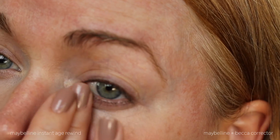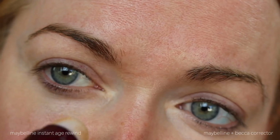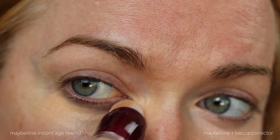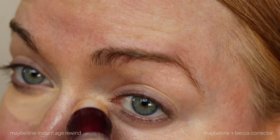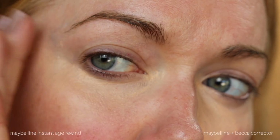I would think I was going for the lighter shades forever, and then on a whim just bought this shade Light Honey. It's one of their newer shades because they expanded their shade range this year, and I'm so impressed. This formula is just lovely. There's a reason that it is one of the best-selling concealers in the world.